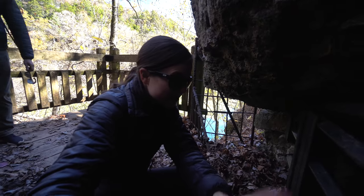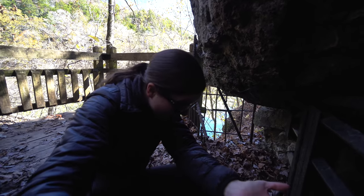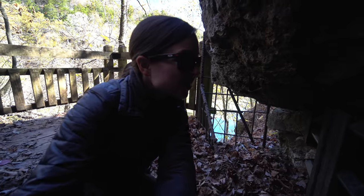This is probably the smallest cave I've ever seen that I know people could actually go in. It is very tight. Oh man, people go in this? I don't know. That might get a big no for me too, and I actually really like caves.